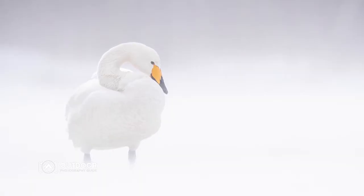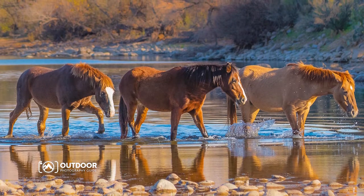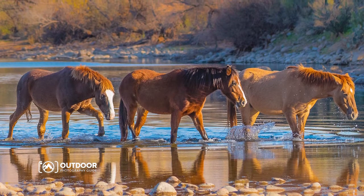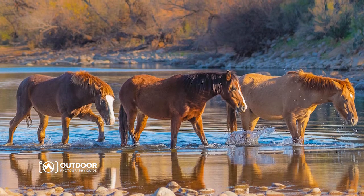So I kind of had the reverse. I started out with a 70 to 300 as the first lens I purchased after a kit lens. And so I had been used to finding details, shooting wildlife. Again, wildlife's my primary love, so that's what I automatically went to, and then I branched out from there. So that's why I'd gotten the telephoto lens as my first lens.